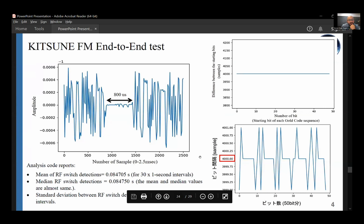And our processing got very good results for the RF switch detections, but the standard deviation is approximately 140 microseconds. For calculations, it is high, but our output is also giving the wave signal around the 1 PPS RF switch detections. So on the ground, we can make corrections if there is any calculation or detection mistake. That's what we implemented as the backup.